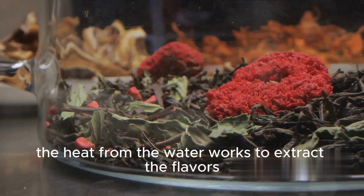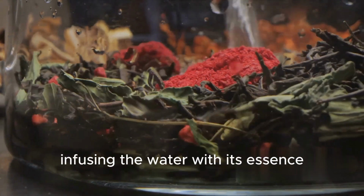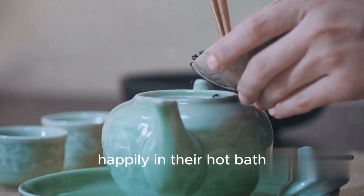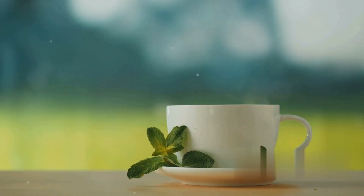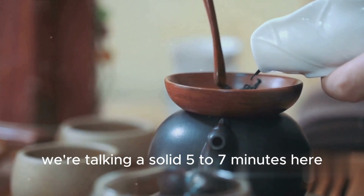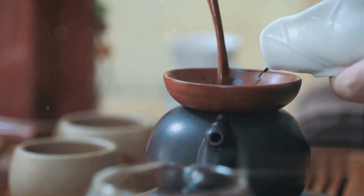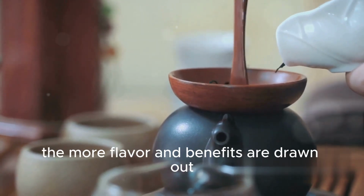The heat from the water works to extract the flavors and beneficial compounds from the sage, infusing the water with its essence. Once your sage leaves are swimming happily in their hot bath, you'll want to cover the cup and let it steep. This isn't a quick dip. We're talking a solid 5 to 7 minutes here. Patience is key. The longer the sage steeps, the more flavor and benefits are drawn out.